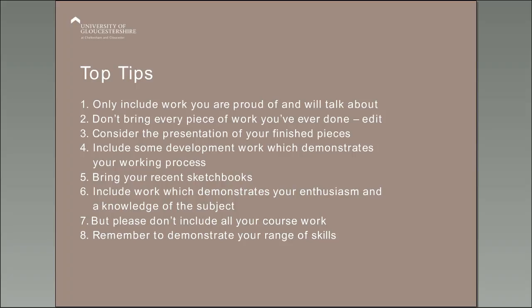Include work which demonstrates your enthusiasm and knowledge of the subject. That's what we're really looking for at interview. It's more a conversation. What we're trying to understand is, are you passionate about design? And will this sustain you for 3 years whilst you do a lot of work that's outputs of design work? So stuff is what we tend to say. We do stuff.